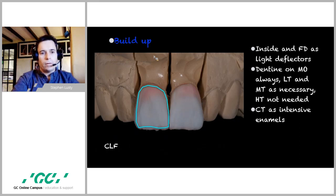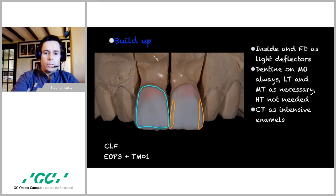Then I use a whole layer of CLF, and the CLF is there to obviously replicate the junction between dentine and enamel. Just as the natural tooth has this clear layer in there, we try and replicate that within our crowns. And then I use EOP3 and TMO1 regularly as a mix. Depending on how much blue you see, you would add more or less TMO1. Now, if your distal line angle was more gray and not as blue, then you could replace the TMO1 with TMO5, which is the grayish translucent material.